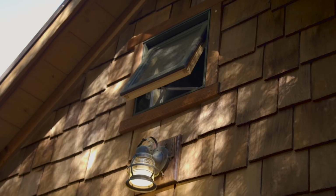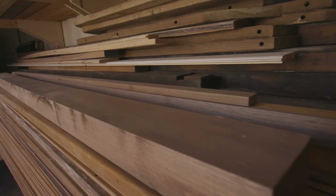What are the prices like for these tiny homes? Typically, they start at around 50 and go up as high as 200. Wow. It just ends up, what kind of systems we install, what kind of materials we use. How much does the Acorn cost? The Acorn itself was 50 grand.